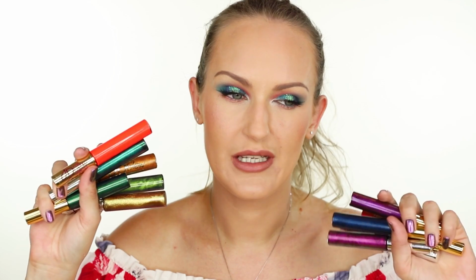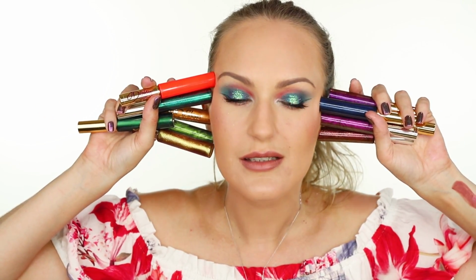The neon ones, they dry completely matte and they can crumble. I don't feel like they last super, super well, especially on your eye, because your eye is constantly moving and blinking and all that stuff. It can be a little bit problematic when it comes to long wearing or longevity, basically. But the effect that they give is something special. It's something that nothing else in my collection gives. They're like nothing else. They're really special and I love them.